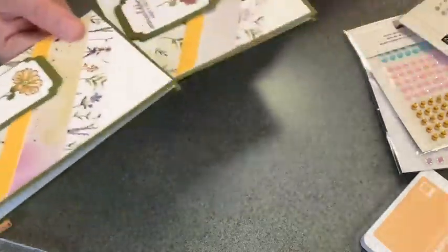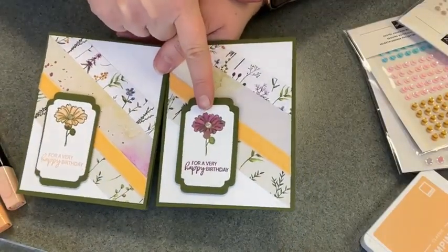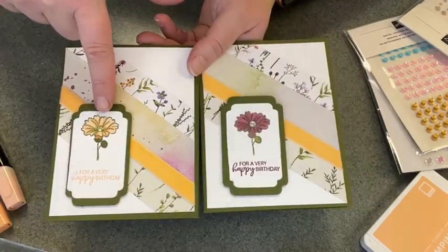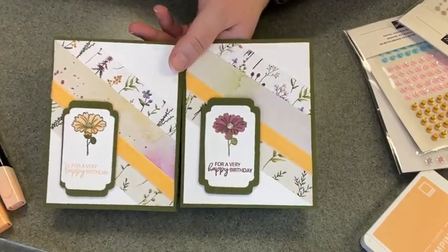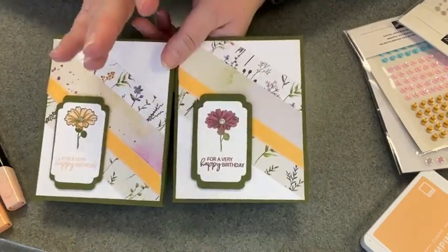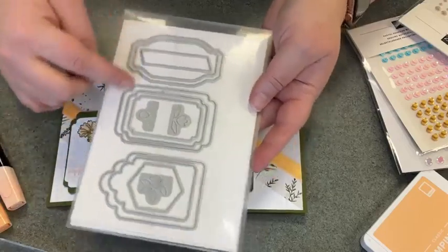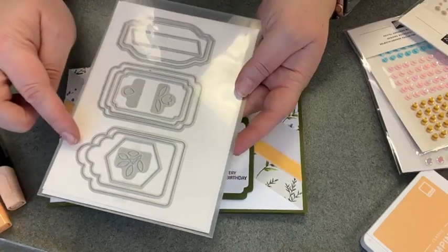I'll bring back the sample, because here you can see with Rich Razzleberry and using those flat pearls in the middle of this one. And I think the flat pearl looks really nice with that one, but I like this gem with the Pale Papaya. So just some ways that you can mix and match. Jean, yeah, these dies are really great for sentiment pieces. So there's going to be so many great ways to use these for lots of different things. They're just great tags. And I love the way that you can easily pair two of them together.